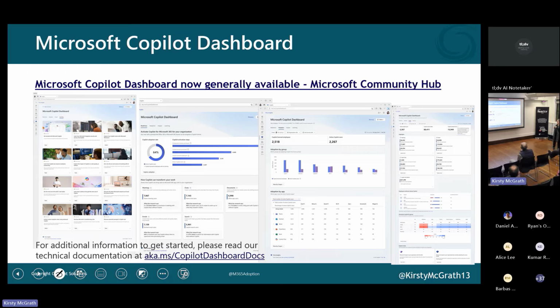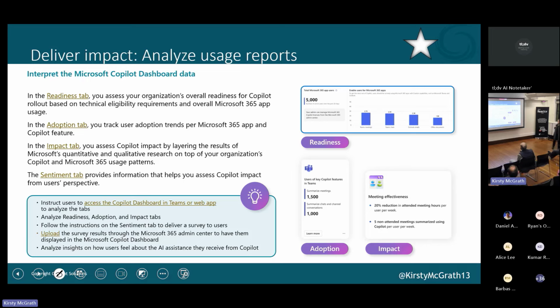Okay. That's why we have pilots. Leave some time between pilot and going live if you can, as much as you can, to be able to do this. So you want to be able to deliver impact.